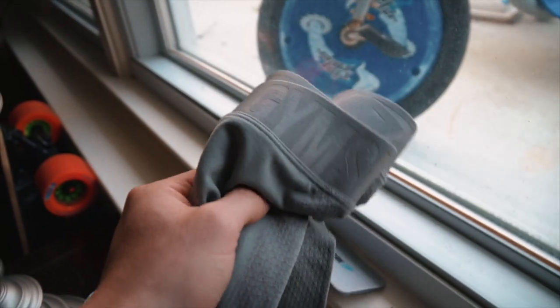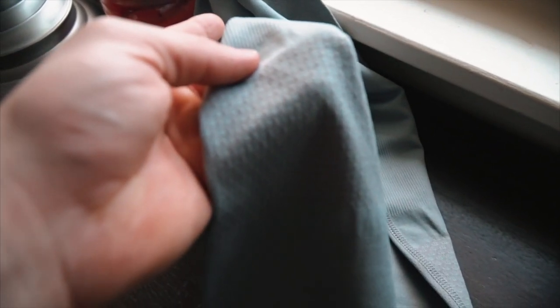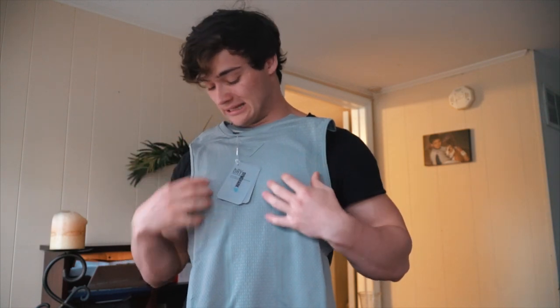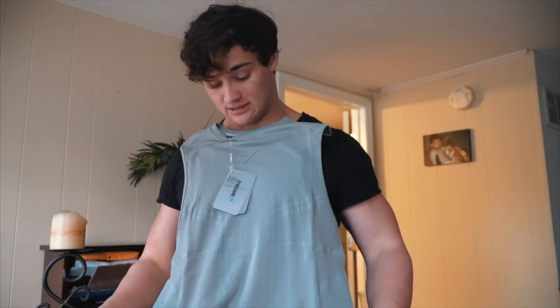Hold on, I'm gonna show you guys this in better light. Really clean material. It says Gymshark up here on the waistband. Nice, clean material. Let's check out the other stuff. Okay, so I hope you guys can see this right now. It's basically got like a little pattern on it, on the shirt. You guys can probably see that.